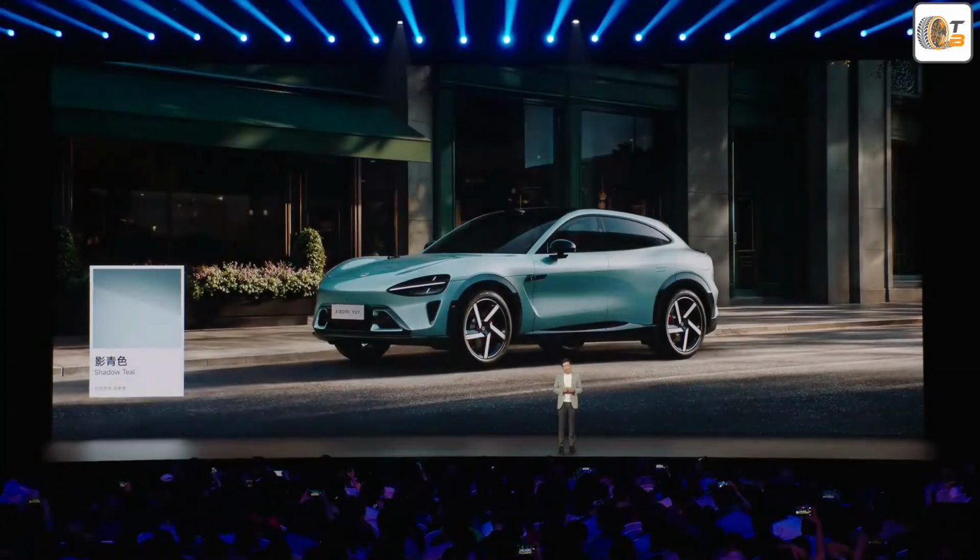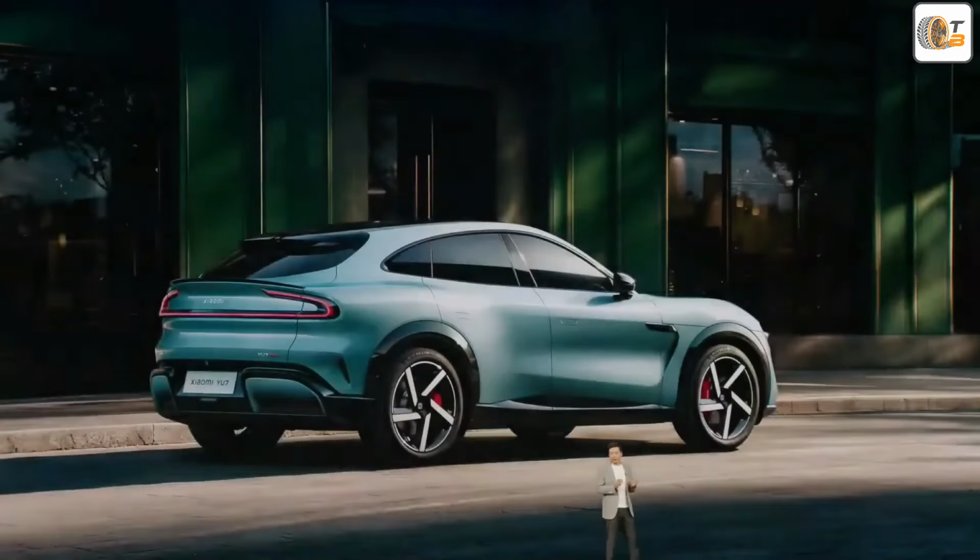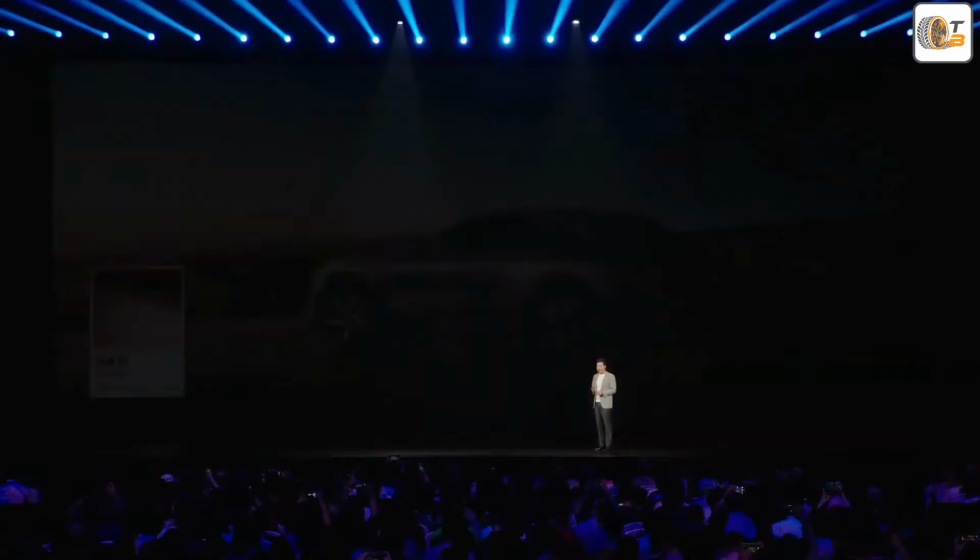Also, shadow teal. It is a little bit like sky blue. We also add new changes. It reproduces the warm texture of ceramics, with flowing light and shadow. It's both elegant and fashionable.